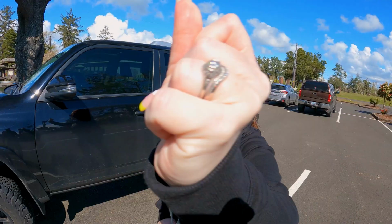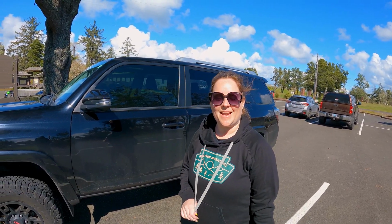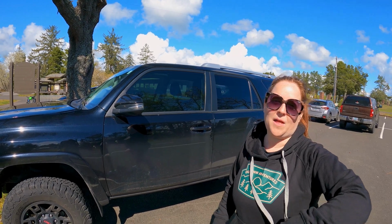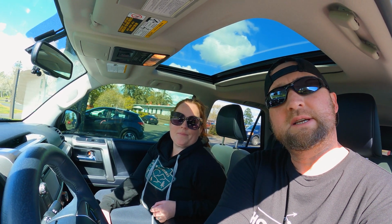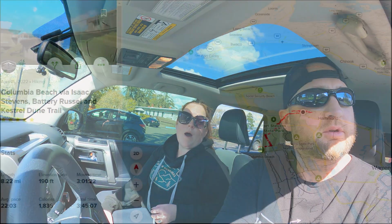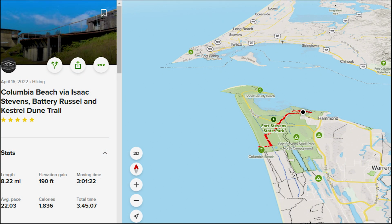And back to the car. Now it's on to Jetty Road to go to the point and to the beach. So let's do this. Oh, and also we recorded 8.2 miles in about 3 hours, and a whole whopping 190 feet in elevation gain.